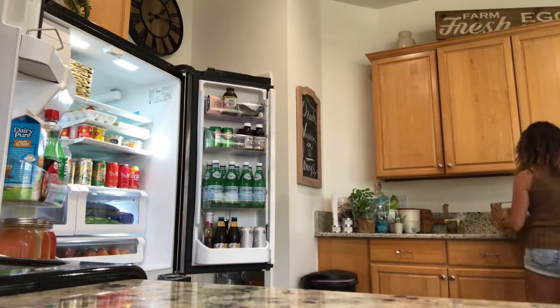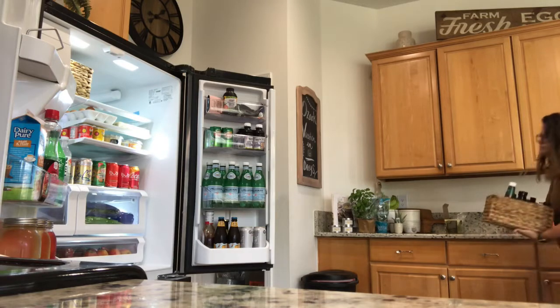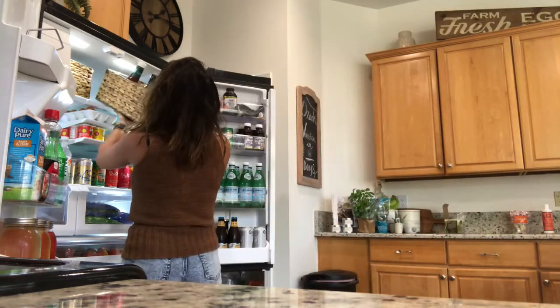And these baskets I use in my fridge a lot for organizing. They're just from HomeGoods. They're usually anywhere from $5.99 to $7.99, $9.99. And I like them just because they keep some of your items that are not so pretty on the shelf, which you'll see me here.